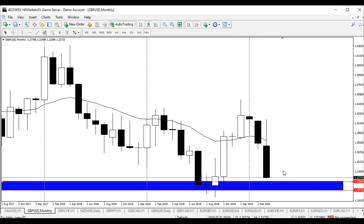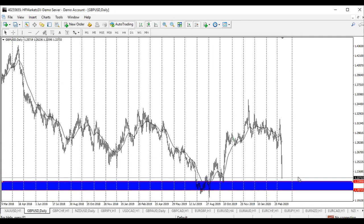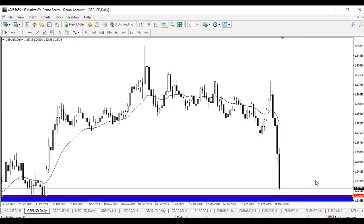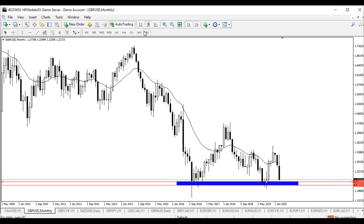Okay, so this is what Corona can cause. This is a massive drop, but it's cool. So let's see what happened at that very bottom. At the very bottom we are looking at. Let's see what happened here. But first, it has to settle into that zone. So let it settle into that zone, and then we can see.